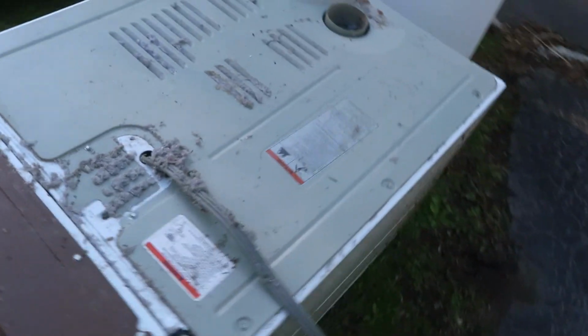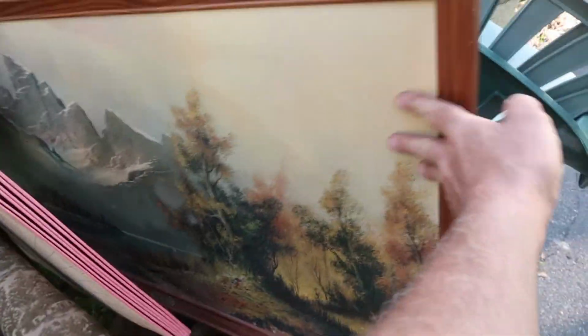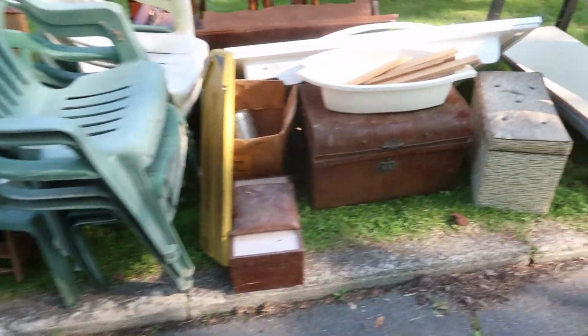I don't really regard the other pickers as my competitors as long as they behave themselves and don't pile hop. They're more like contemporaries or friends, and you compare notes and see what they found. Let's see. That's a print, not a painting. Totally worthless. All right, we'll get our cords. It's a fun little pile, but not really a lot of value here.